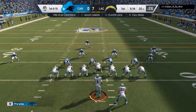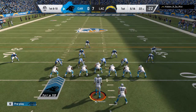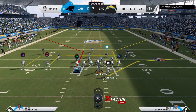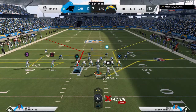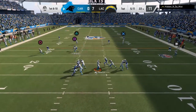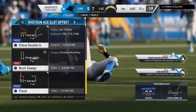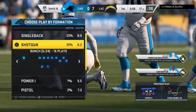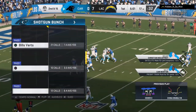So Newton and the Panthers come up now 1st and 10 at their own 22. A shotgun snap for Newton. And they get to Newton and take him down for the sack. Jerry Tillery, the defensive tackle, getting in there for a loss of 5.